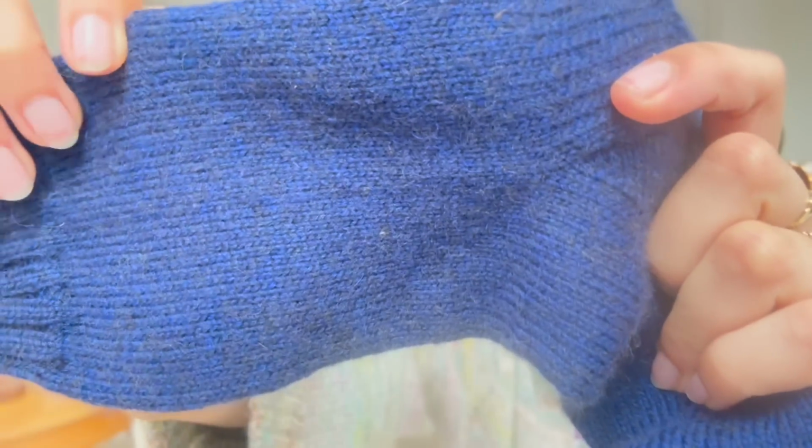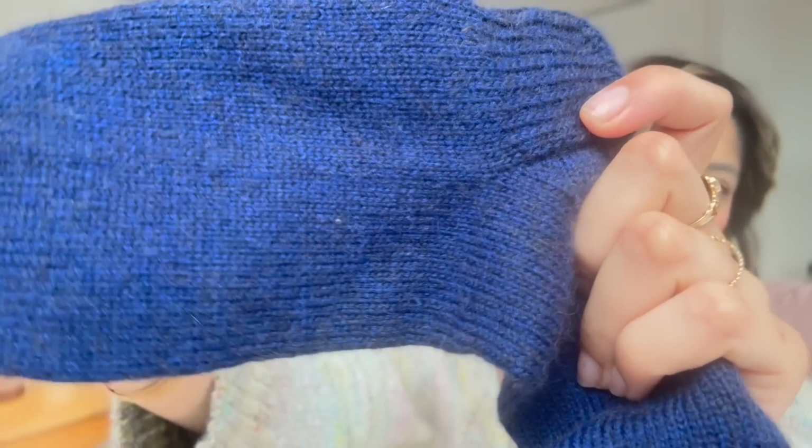What needle size did you knit these on? It's a beautiful fabric. I don't know if you can really appreciate it on camera, but I love it when it loses a little bit of stitch definition.